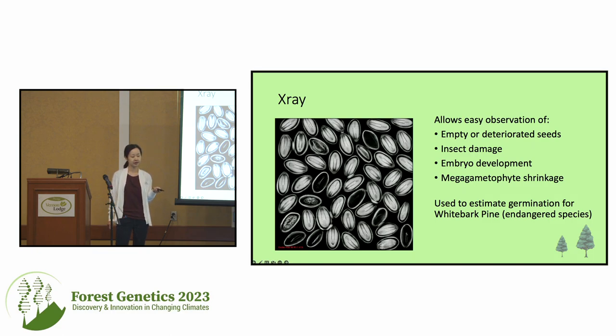You can also check for insect damage, so sometimes we'll see megastigma larvae inside still. You can look at embryo development. Is it short? Is it long and filling the cavity, which we want, as well as megagametophyte shrinkage? Sometimes if nurseries don't use up all of their seed, they'll return the seed to be re-registered. And because it's been stratified and dried back and who knows what has happened at the nursery, how did they store it, you'll see some shrinkage in the megagametophyte.